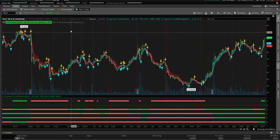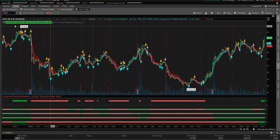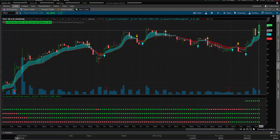So First Solar, this name had a huge breakout on Thursday to the upside, and a lot of solar names. And I know I wanted to get in First Solar. Technically, it had a slight pullback here, and then started to trigger long from the 4-hour to the weekly. If we zoom in here, we are on Wednesday with the long in First Solar, and every time price gets to the top of the wave, you see how we're bouncing out.